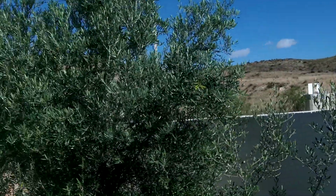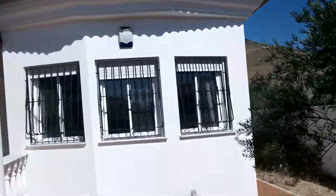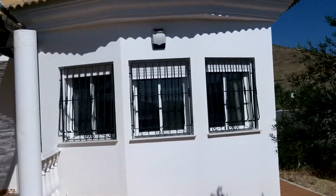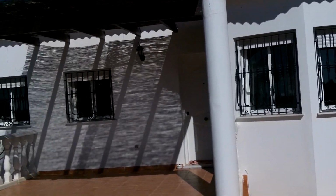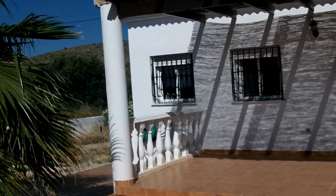At the frontage of the property. Three bay windows there from the lounge, lovely covered patio area going off the front door.